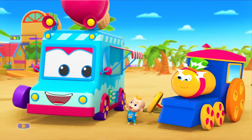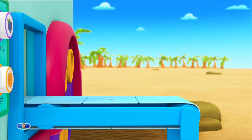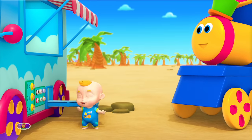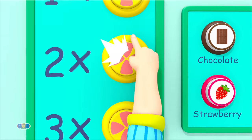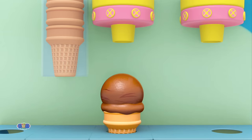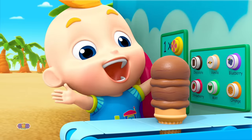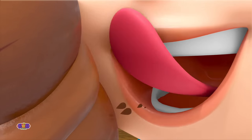Summer, summer, it's so hot. Come on, kids, I'll tell you what. Close your eyes, now take a look. An ice cream is what we got. Summer, summer, it's so hot. Come on, kids, I'll tell you what. Close your eyes, now take a look. An ice cream is what we got.